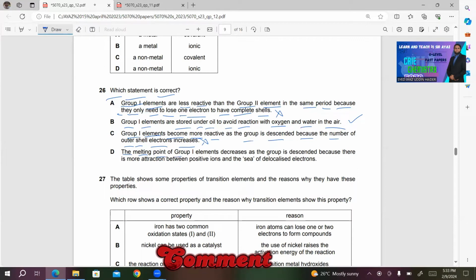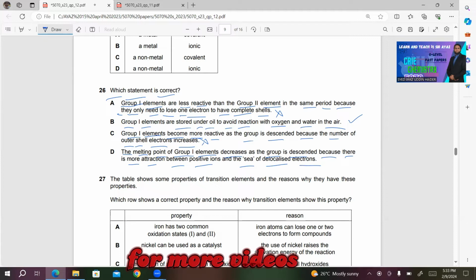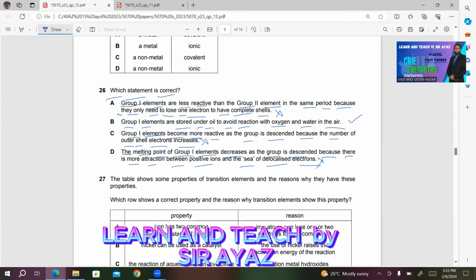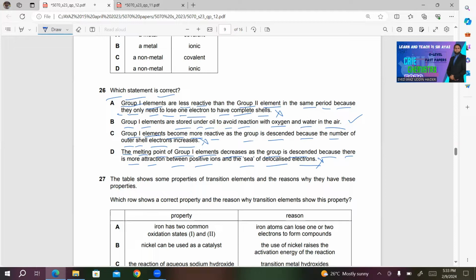The melting point of group 1 elements decreases as the group is descended because there is more attraction between positive ions and the sea of delocalized electrons. This is incorrect, because if the attraction between the positive ions and the sea of delocalized electrons increases, then more force and more energy will be needed to break the attraction. But here the melting point decreases. This is not the reason. So choice B will be the right answer in this case.